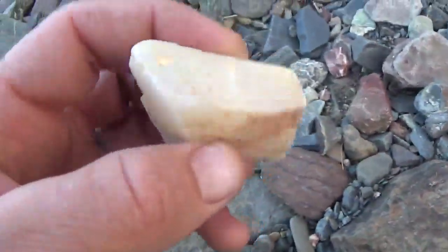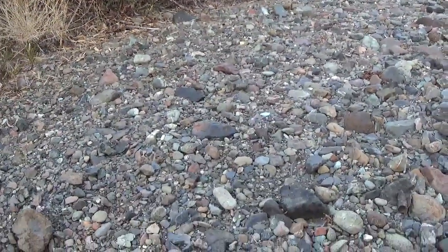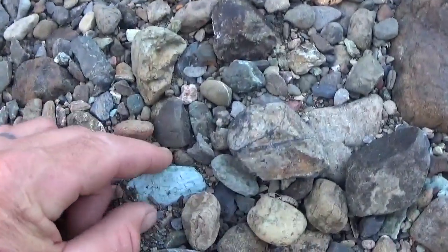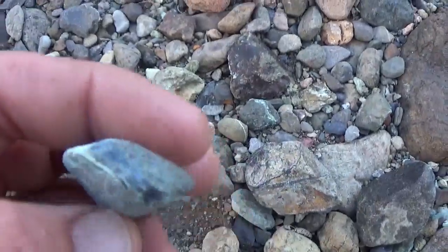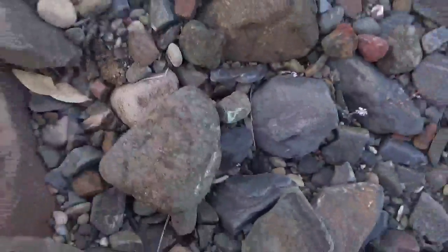This quartz breaks into real feldspar shapes. Everything's always at an angle. Little discs of serpentine. I'm going ahead and just grabbing all the quartz. Already got quite a bag full.